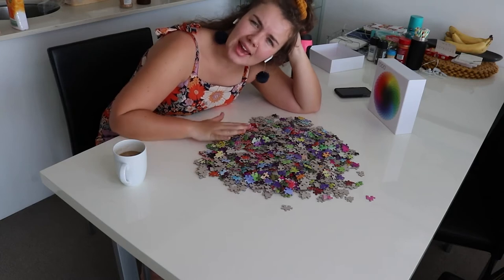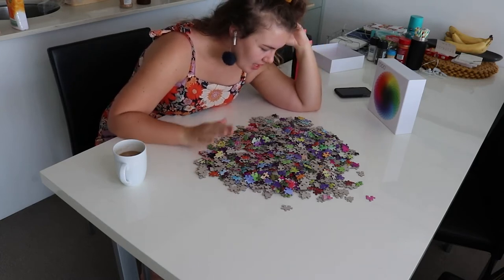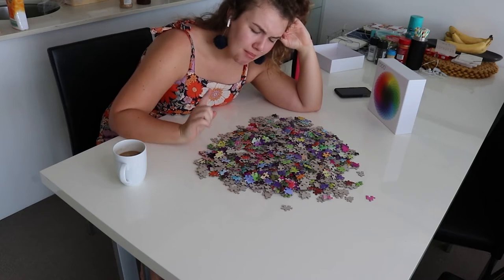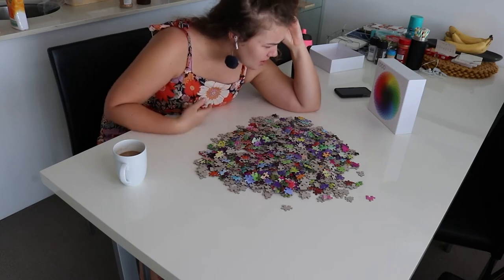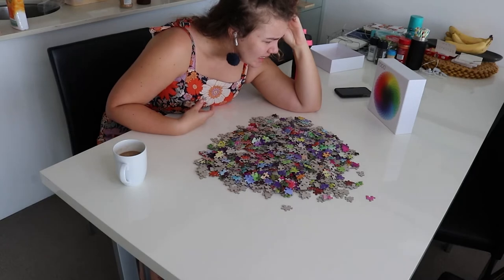This chaos brings me peace, but I'm gonna do the usual. I'm gonna separate by color, kind of. I mean, it's a color wheel, so they're gonna be merging into each other one way or another. So I'm gonna try my best to be like blues, greens, yellows, orange, purples, reds, pinks. Yeah, wish me luck.